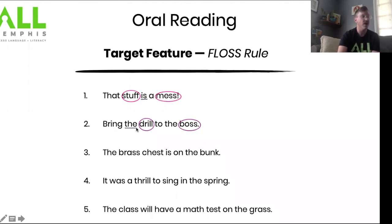This is the word the. What's the word? That's right, the. This is the word to. What's the word? That's right, to. This is the word the. What's the word? That's right, the. Now I want you to go ahead and take a moment to read this sentence out loud. Wonderful. You should have read, bring the drill to the boss.